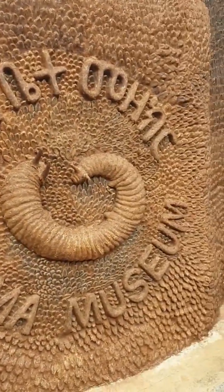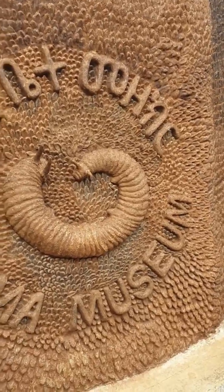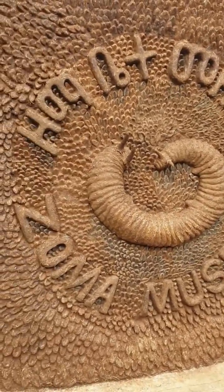Zoma Shiferraw, or in English, Zoma Museum.